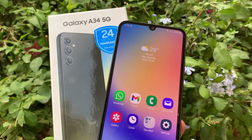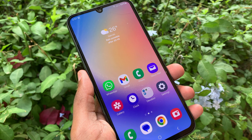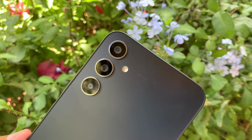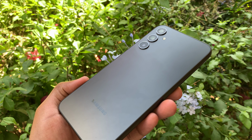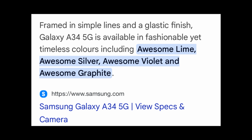This is the Samsung Galaxy A34 5G. It was announced by Samsung on March 14, 2023, alongside the Samsung Galaxy A54. This particular unit that I'll be reviewing today is the awesome graphite 128GB variant. Other variants include awesome lime, silver and violet.